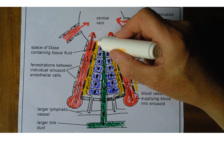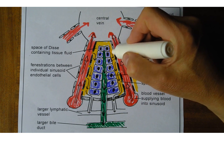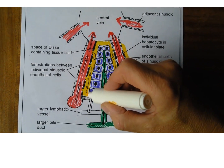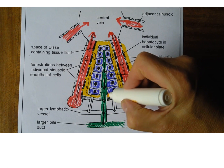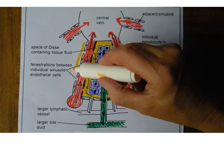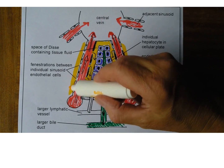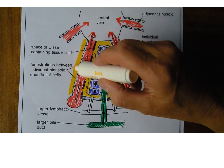So this intercellular fluid, the fluid between the cells, the intercellular fluid in the perisinusoidal space, is quite abundant. There's a lot of it because there's big gaps, there's big fenestrations. This perisinusoidal space used to be called the space of Dis, or the perisinusoidal space of Dis.